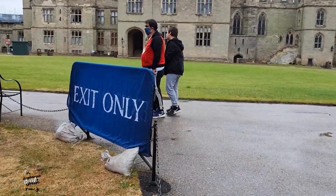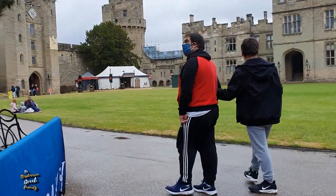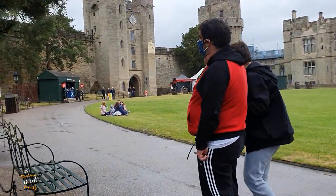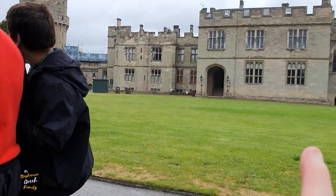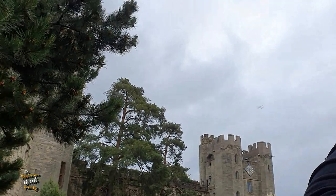So it's nice, like I said. It's been a nice come out for a couple of hours, which is pretty good. So hopefully when we come back again, everything will be open. We can do the proper tour of the castle again, and the time tower.